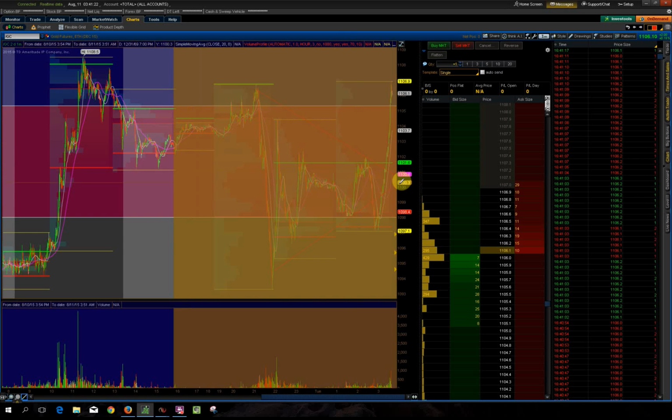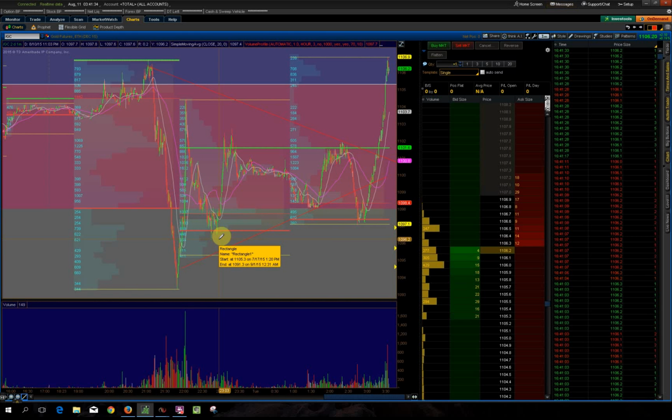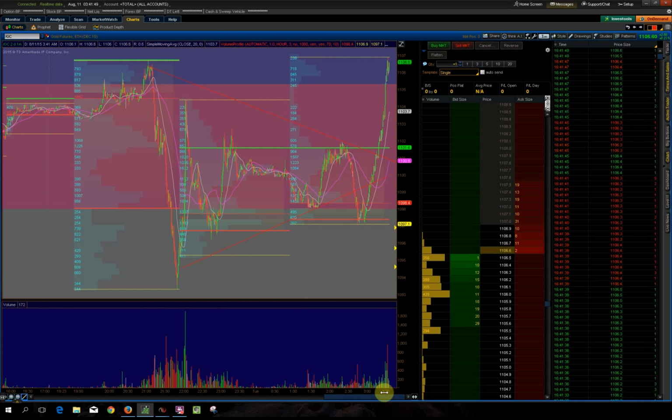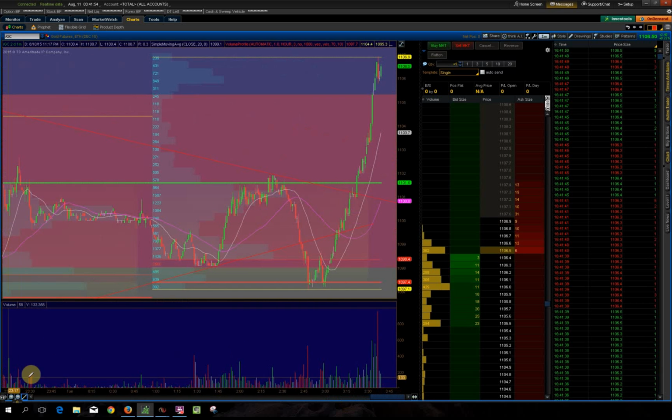Just like in the morning where we saw this thing shoot down, finally breaking out of this area, come up for a retest, and that was a nice valid short there for a nice profit. So same thing here, consolidating this area, highs here, finally broke out of that. So if it comes back down and retests it for the first time, that could be another valid long right there. So just based on my experience yesterday, I'm going to hold my runners a little bit longer today.